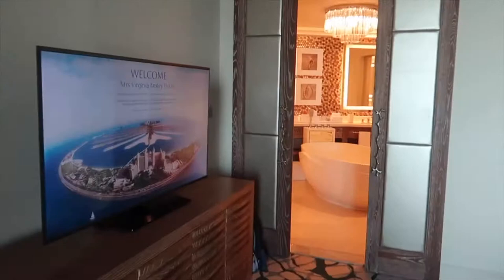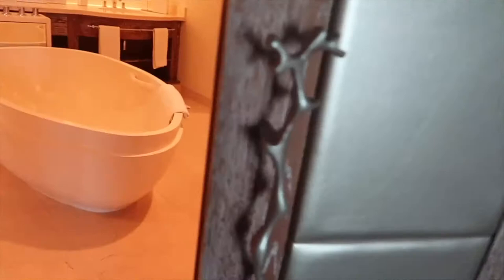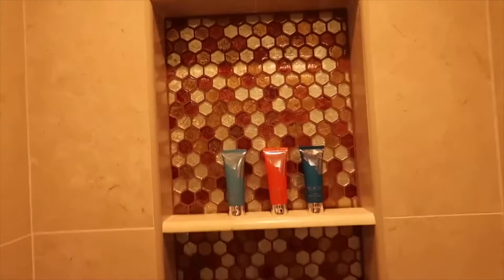And then here's the bedroom, a little desk, mirror here, and then the entrance to this part of the balcony, and another TV, little chair. Then you come in here. Very beautiful doors to the bathroom. It's a nice bathtub here in the center. And then here we have the shower. Again, with the cute little shampoos and conditioners.